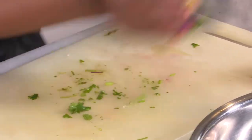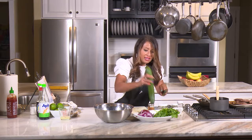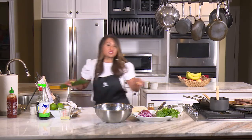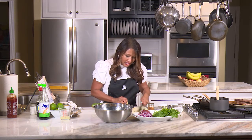And that's it. It's going to be so yummy. And then I need to rinse the cucumber off. This is just for the garnish, okay? I love English cucumber because I don't need to peel it. The skin is thin and it's not bitter.